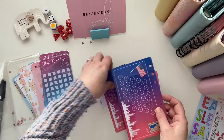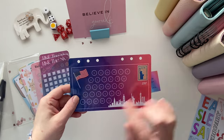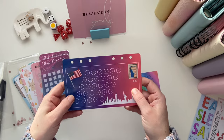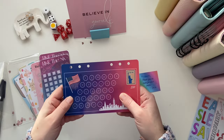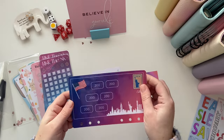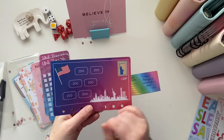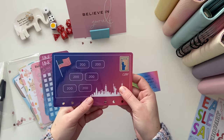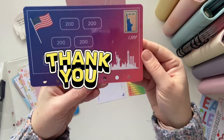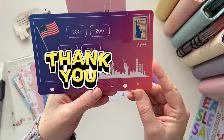And then she has made me a New York savings tracker. So I'm going to New York with my mum at Christmas. This is for my travel binder. So this side saves 200, and then each set of 200 saves £1,200. So I'm just having to pay for myself. So that's absolutely perfect. And the detail on this, on the New York skyline, is just incredible.